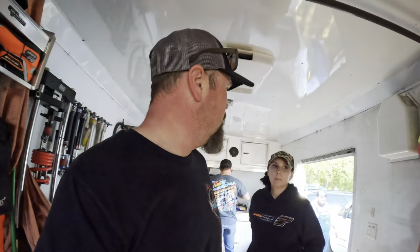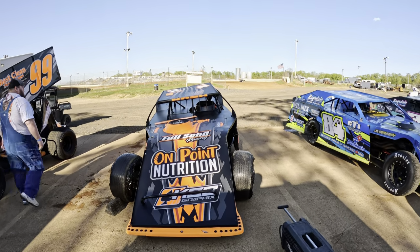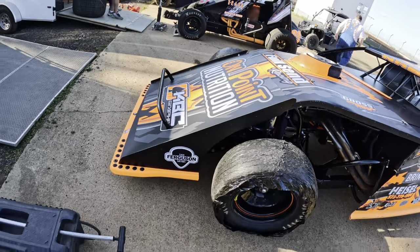That's awful dark in here. I don't even have a generator running. Super nice day here at San Francisco County Raceway, pushing 70 degrees. Let's take a look out of here. All right, got the old number 7. Check out the new nose, by the way. Just got this baby put together.